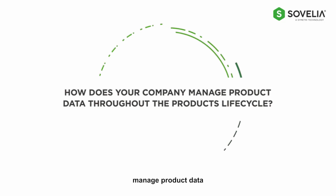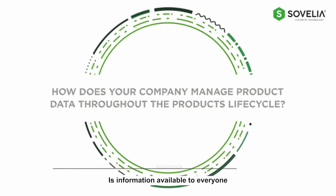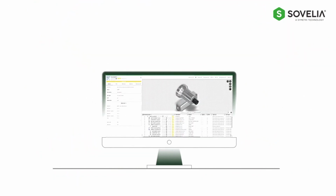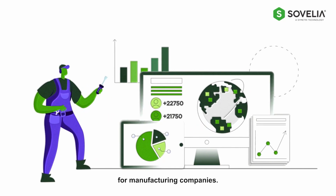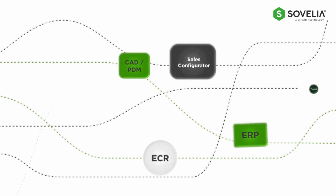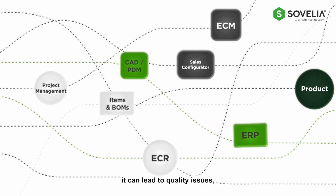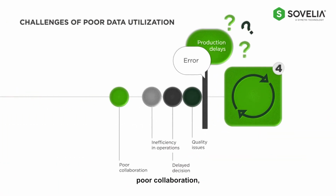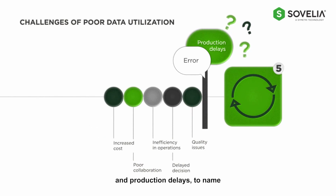How does your company manage product data throughout the product's lifecycle? Is information available to everyone who needs it at the right time? Product design and engineering data is one of the most valuable assets for manufacturing companies. If that data is not utilized effectively and promptly, it can lead to quality issues, delayed decisions, inefficiency in operations, poor collaboration, increased costs, errors, and production delays, to name but a few.